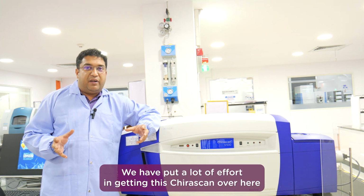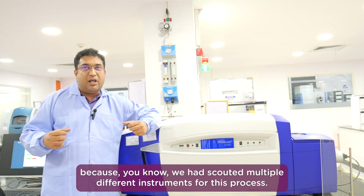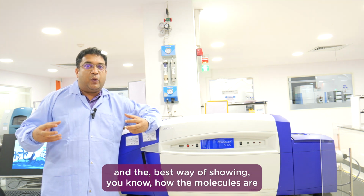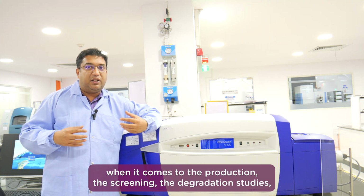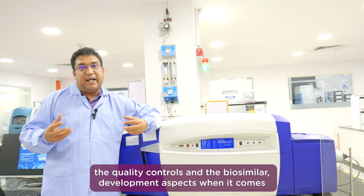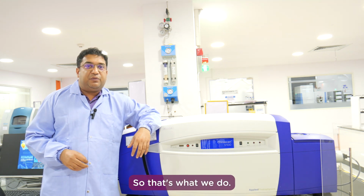We have put a lot of effort into getting this Chirascan, because we had scouted multiple different instruments for this process, and what we realized is that this Chirascan provides the largest and the best way of showing how the molecules are when it comes to production, screening, degradation studies, quality controls, and biosimilar development aspects, whether formulation development or even the API molecule characterization itself. So that's what we do.